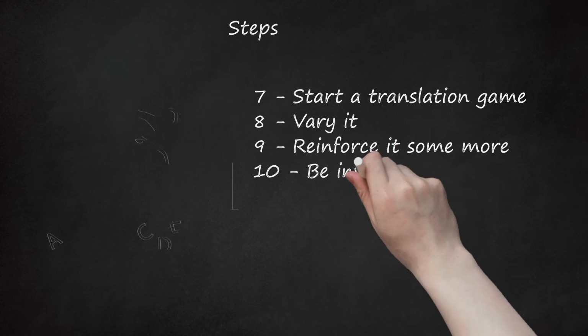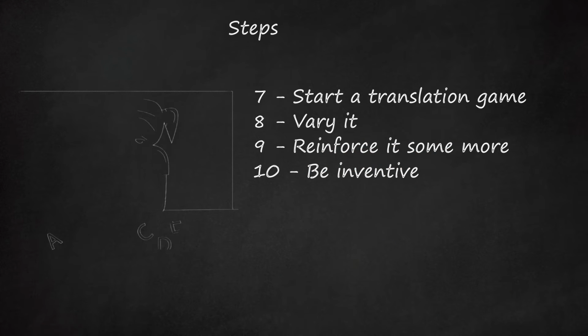10. Be inventive. There's no excuse, your child is inventive, that's how she or he learns. So don't lag behind. Be inventive in getting the new words from your child's new experiences.